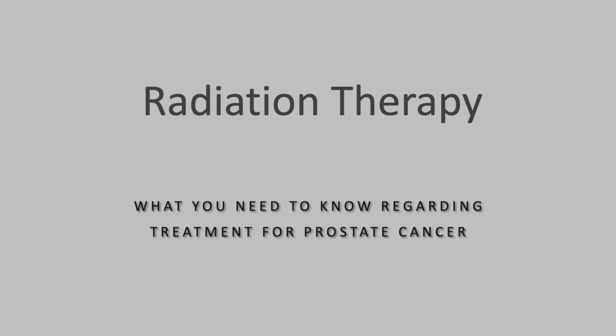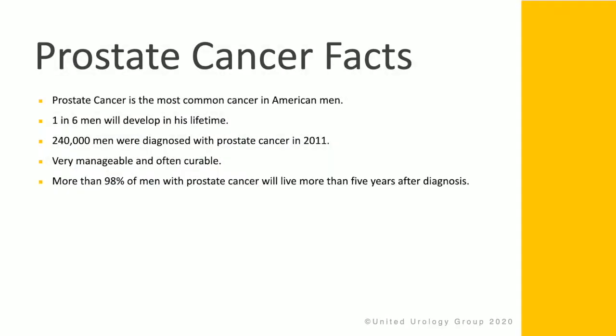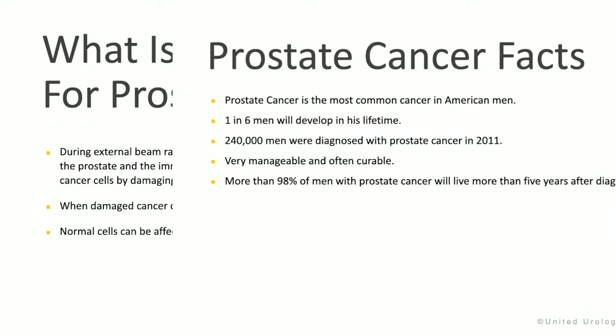What you need to know about radiation therapy in the treatment for prostate cancer. Prostate cancer is the most common cancer in American men. 1 in 6 men will develop it in his lifetime. 240,000 men were diagnosed with prostate cancer in 2011. The good thing is that prostate cancer is very manageable and often curable. More than 98% of men diagnosed with prostate cancer will live more than 5 years after diagnosis.